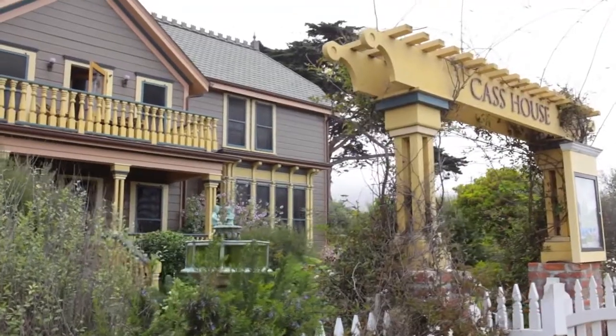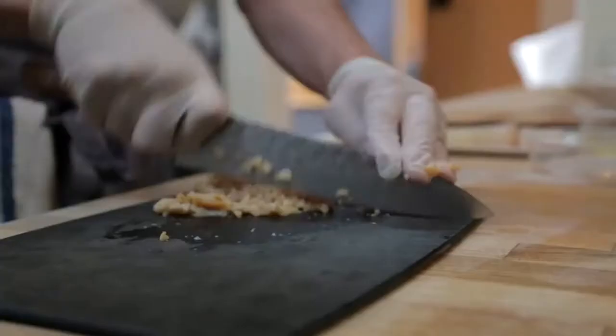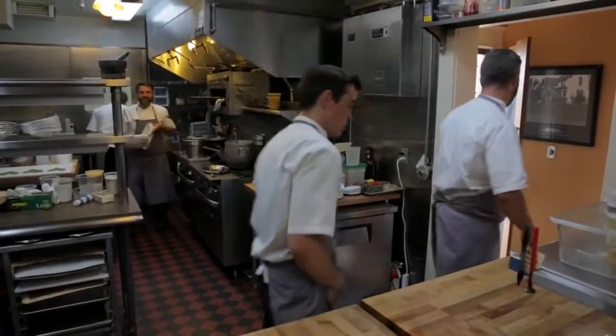The Cass House was built in 1875 by James Cass, the original settler of Cayucos. After a 14-year renovation, it's now a 5-room inn with a farm-to-table restaurant and a great outdoor kitchen.